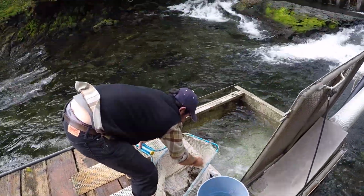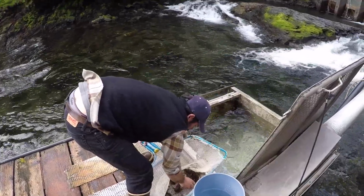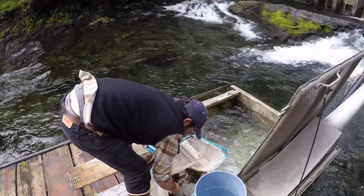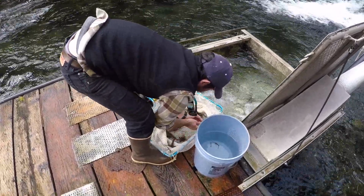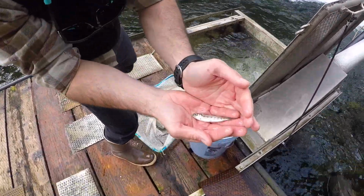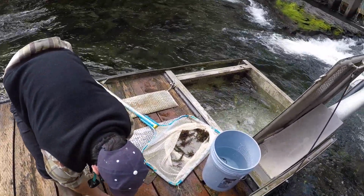He's got some little juvenile steelhead. They're just tossing them right back. They're too small to do anything with. Little coho. Oh, they're little cohos. That's a little coho. Oh, that's cute. They'll fall through the cracks in the... No, don't go down there.